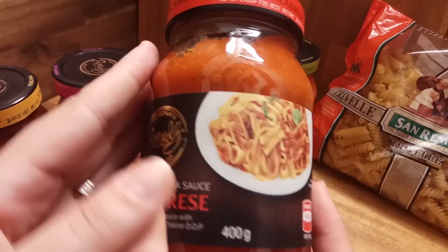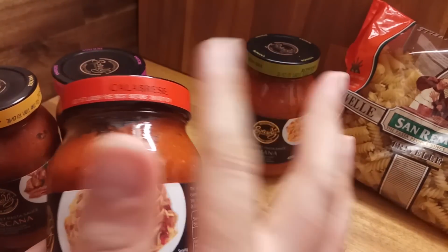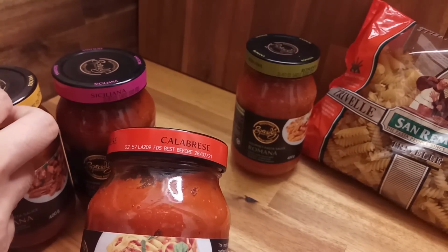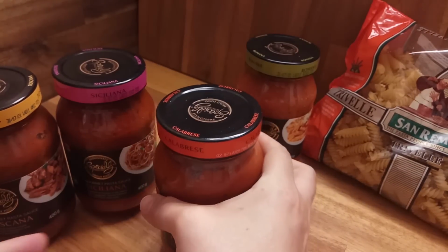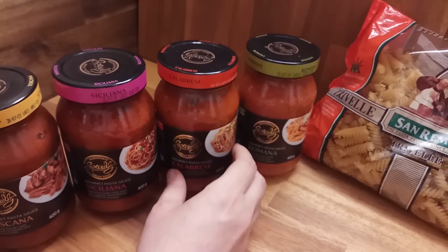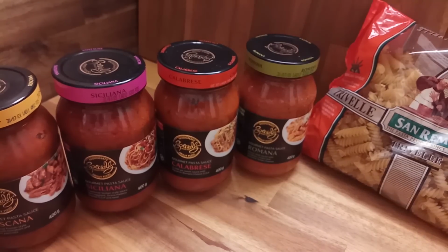So, I also love the bottle for the Calabrese. Just the color. Actually really like the Toscana as well. Not that I'm not a fan of pink for the Siciliana, but it doesn't make me think of fresh, yummy pasta quite as much.